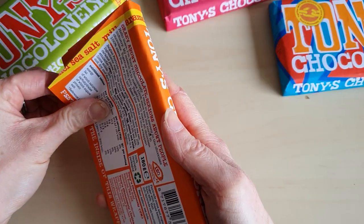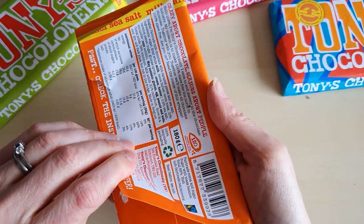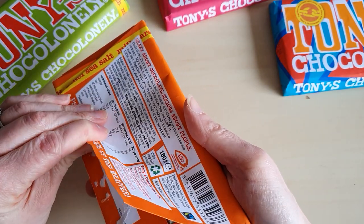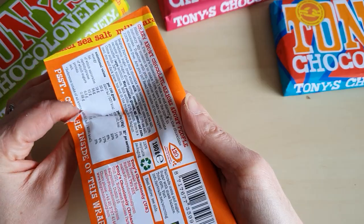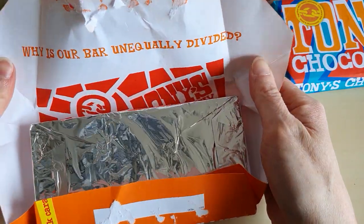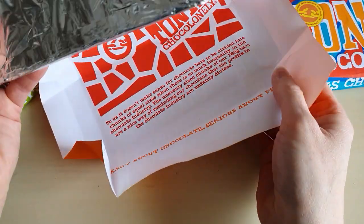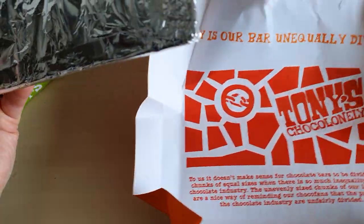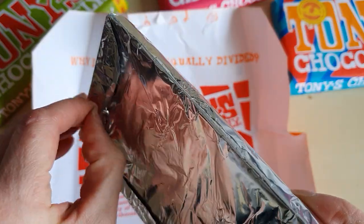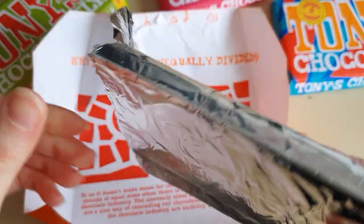So we're gonna try the salted caramel next, mainly because I'm not a huge fan of salted caramel. So I thought I would do this one next and then move on to the other ones, if that makes sense. So we've got the paper. This just feels so old school. It's so much nicer having the paper and the foil than having plastic wrappers. It adds to the experience, makes it so enjoyable. So let's give this one a try.